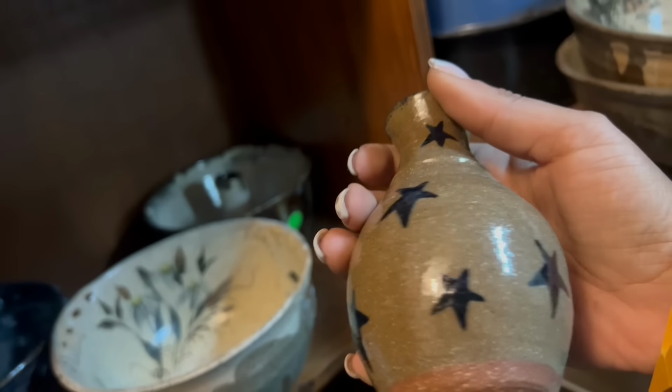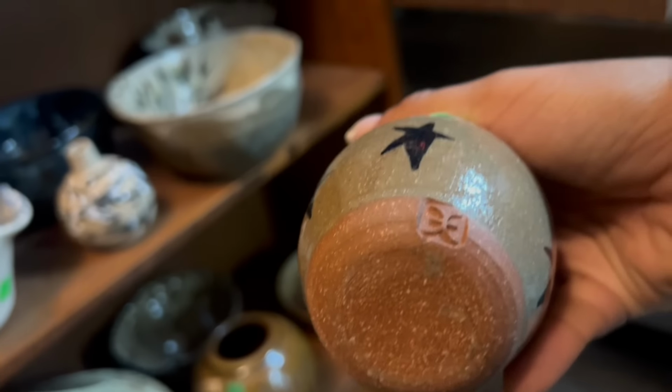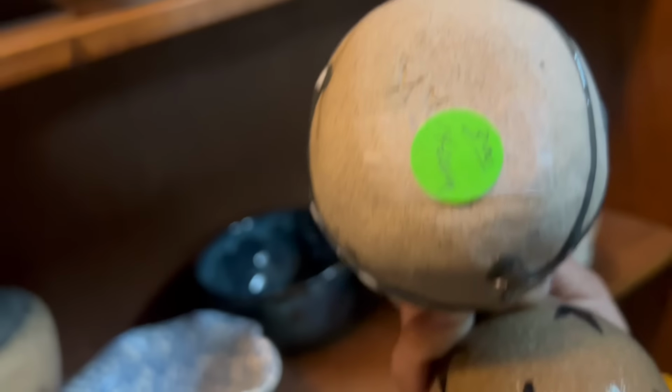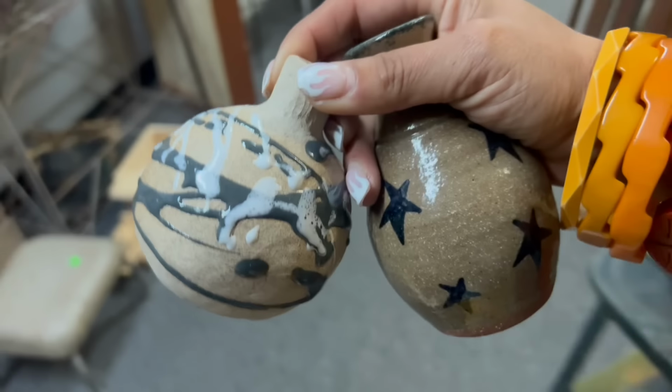$3 on the little star vase. That's fun. I feel like, why not, right? What's this one? $3. And it's signed. That's cool. I think I'll take both of these. I'm just going to get a very eclectic mix here, it looks like.